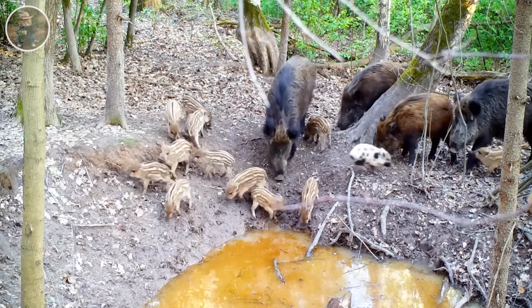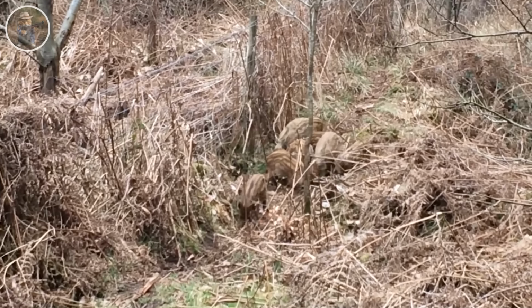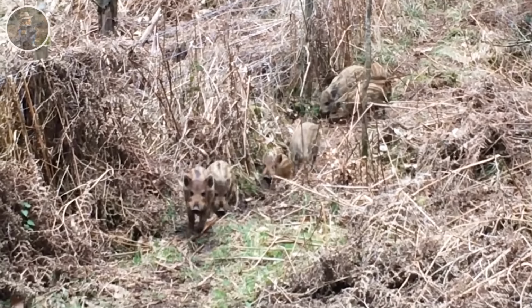Wild boars cause great damage to the environment by digging up vegetation, upsetting grass and soil, leading to destruction of tree root systems and thinning of forests, causing loss of biodiversity.